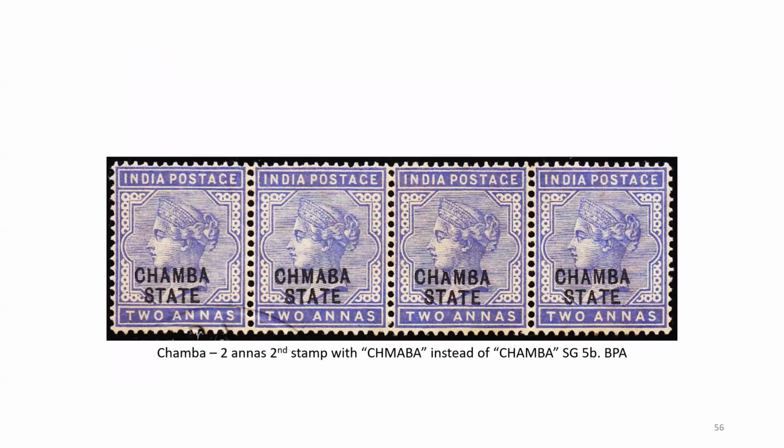Now we come to a convention state of Chamba. This is interesting to see that the second stamp has an incorrect spelling where it reads Chamaba instead of Chamba. So the letters have been transposed.